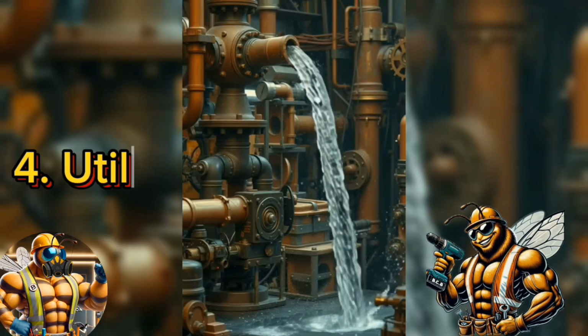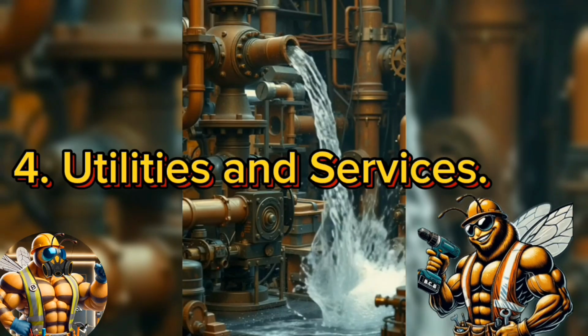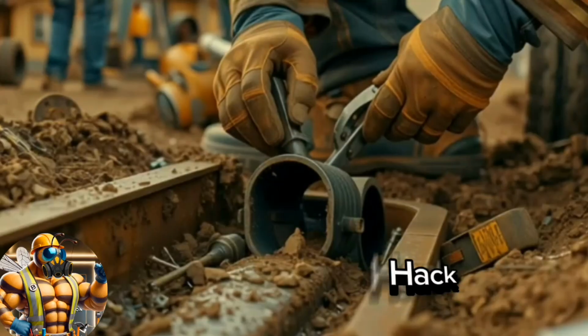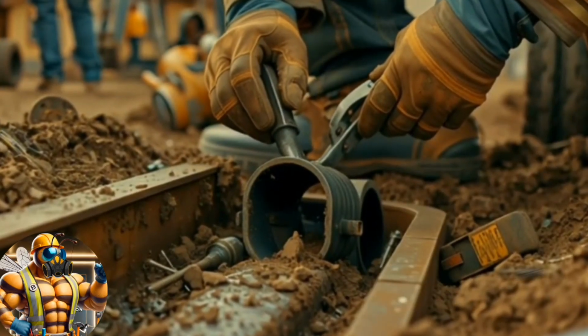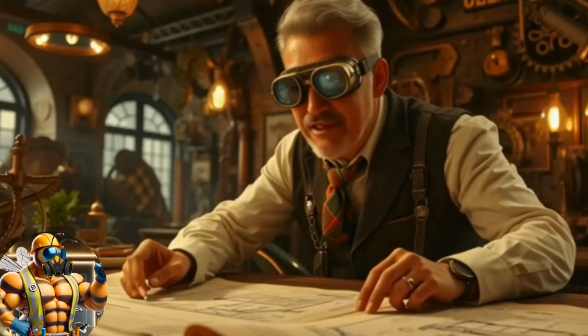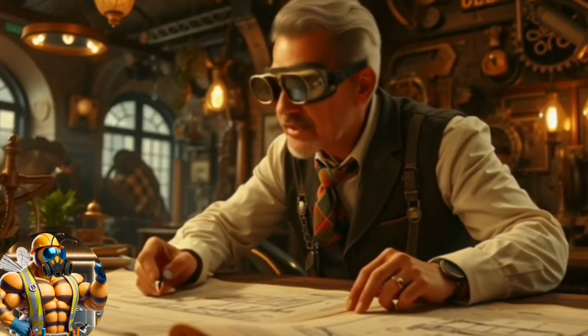On to utilities and services. Imagine pouring concrete only to realize the water line isn't in place. Disaster. Always plan utility routes early and keep them out of high-traffic areas. If possible, run utilities along the site's perimeter to minimize disruptions.